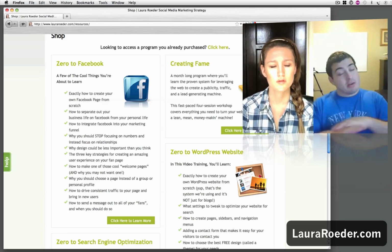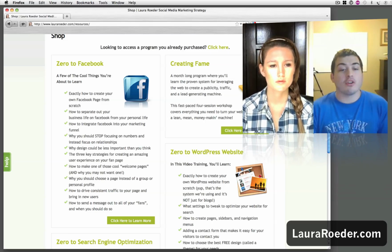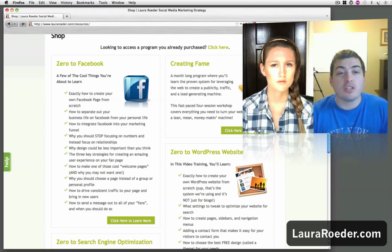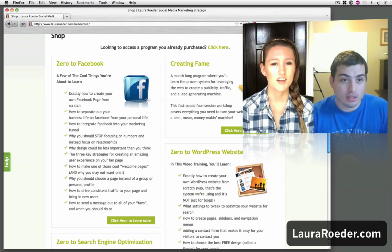I think a million bullets is good for sales pages. But I think here, your main goal of this page is to get people from this page to one of the individual product pages. Whereas right now, you're trying to sell all your products on one page. Yeah, that makes sense.